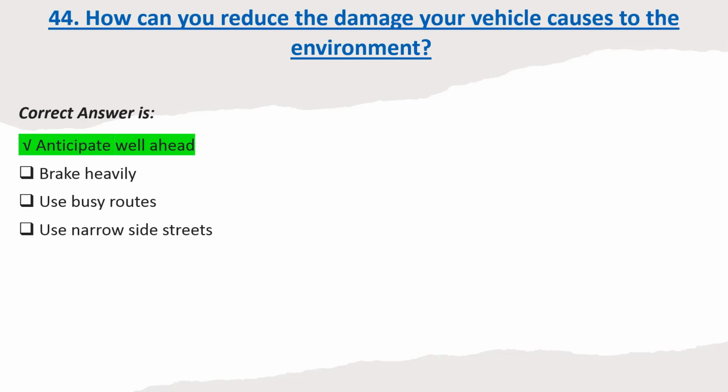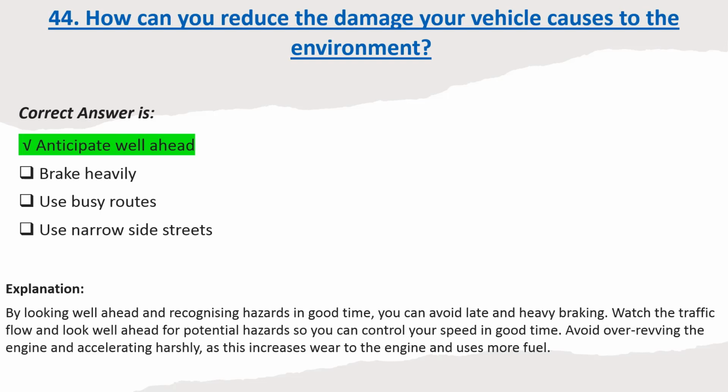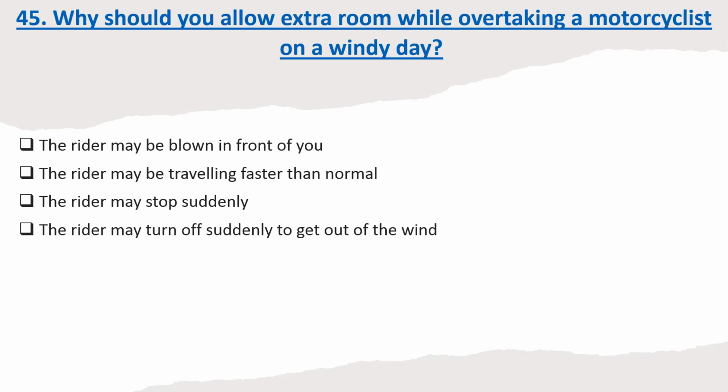Explanation. By looking well ahead and recognizing hazards in good time, you can avoid late and heavy braking. Watch the traffic flow and look well ahead for potential hazards so you can control your speed in good time. Avoid over-revving the engine and accelerating harshly, as this increases wear to the engine and uses more fuel.